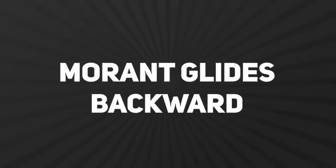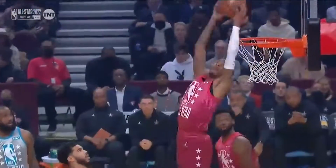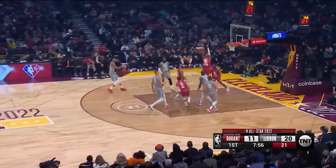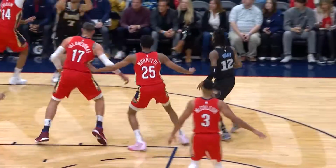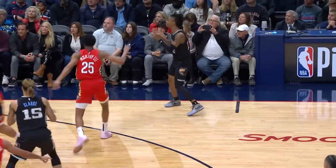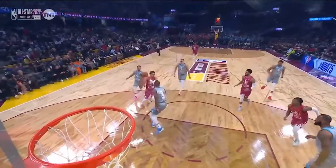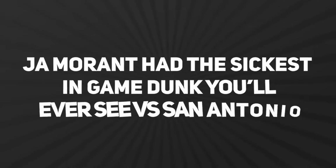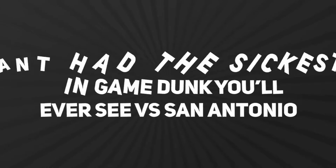Morant glides backward. Morant was coasting the first few possessions, barely crossing half court on some. But then, he gave the Cleveland crowd something to see. Trae Young was running point guard with Morant playing off the ball. Young threw an alley-oop to Morant, who was pacing his steps down the left wing before throwing down a two-handed backward dunk.